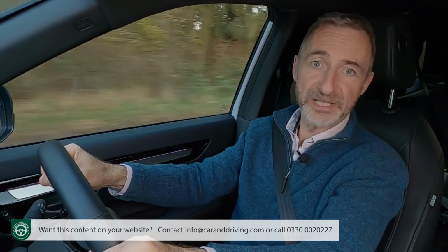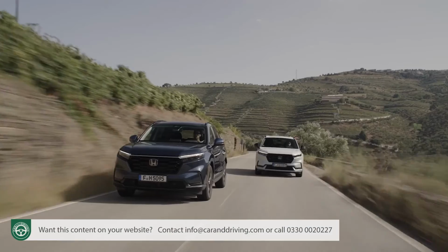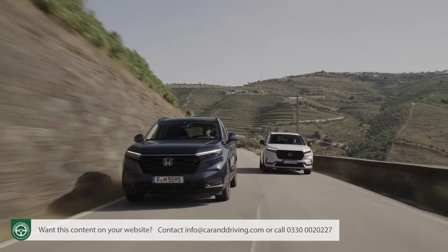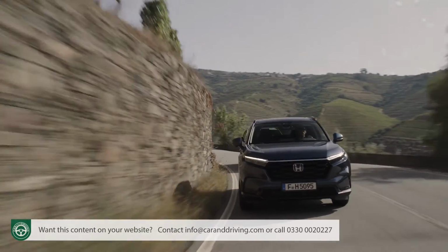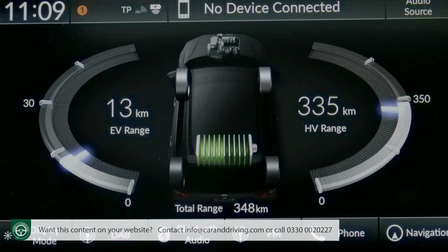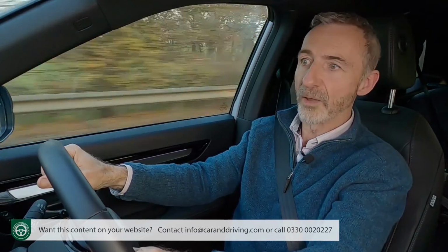What about the efficiency showing of the ePHEV plug-in variant that we're trying here? Well, that initially looks rather more promising. The 353.1 miles per gallon combined cycle fuel reading doesn't mean much in the real world, of course. That's based on fully using the 50-mile range supposed to be possible from the 17.7 kilowatt-hour battery when it's fully charged. Think more like 40 miles in the real world, though.